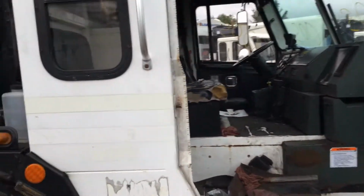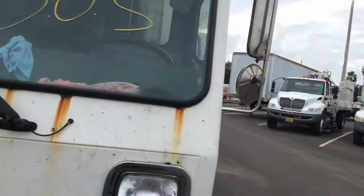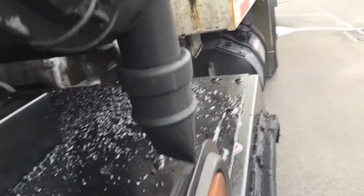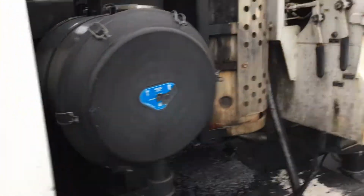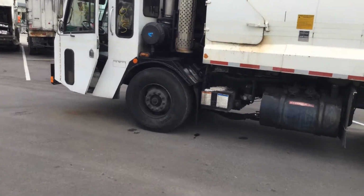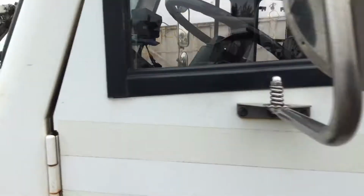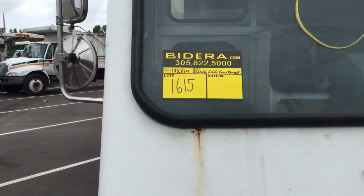All right, there it is. Let me rev it up. Motor sounds good. Keep an eye out for the updates. This is lot number 1615, 2006 CCC. Good luck.